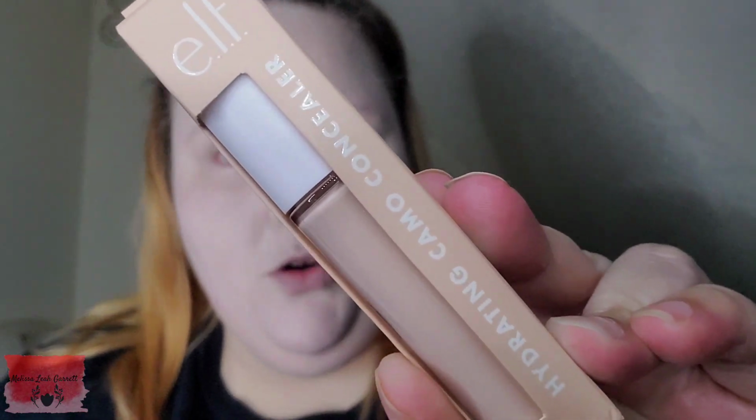The next item I want to try out is from e.l.f. and it is the Hydrating Camo Concealer. And I have the shade Fair Beige. Now, you guys know I did not enjoy the regular 16-hour camo concealer. So I'm hoping that this is gonna be better. And you can already tell that this is gonna look redonkulous. I mean, yeah.